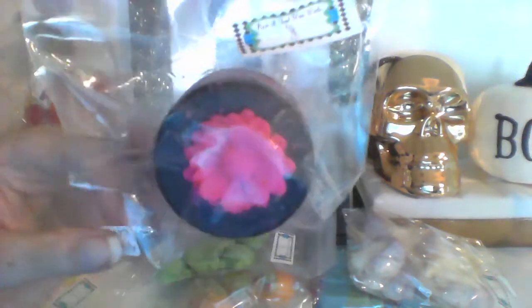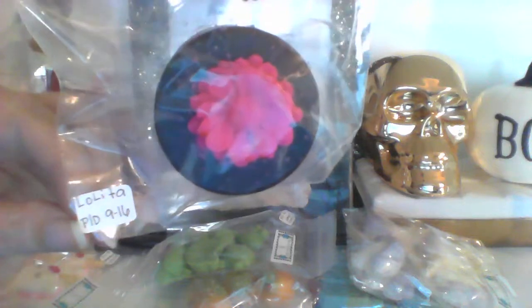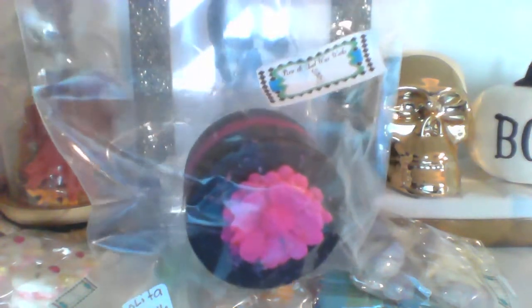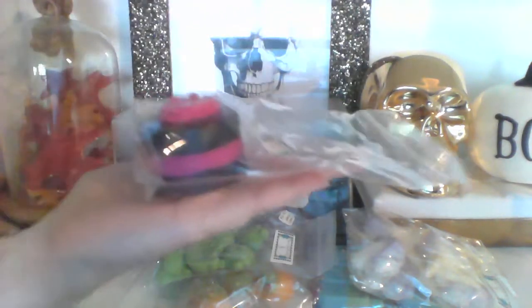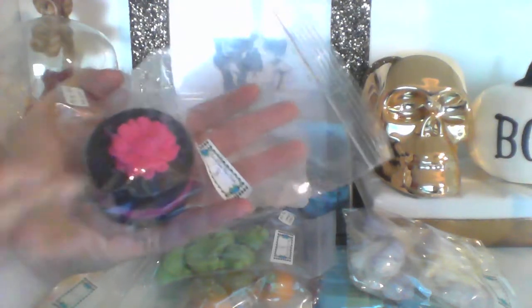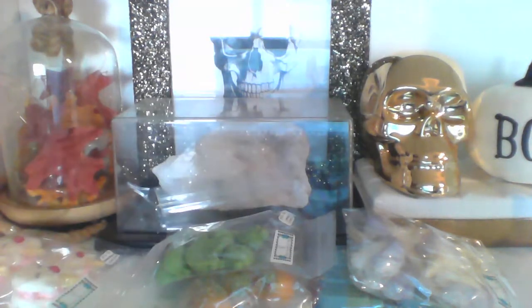Alright, then I got this one, which is Lolita. And Lolita is blueberry, strawberry, vanilla, cotton candy frosting. And she was $2.75. And she's pretty big. If I was eating this, I'd have to cut it in half before I ate it. And it actually smells really good. Like, really, really good.